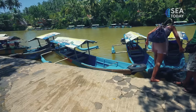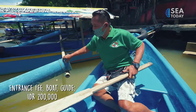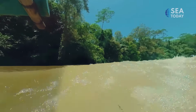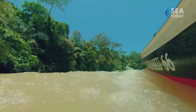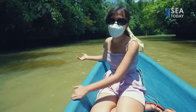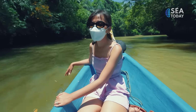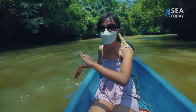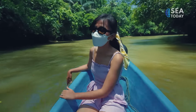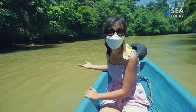Green Canyon is only accessible by boat, which can be rented at the Cisere dock. The journey takes around 30 minutes along 3 kilometers to get to the Cukang Tanah entrance. Well, it rained last night, so the water now is brown. Usually it's superb green, but that's what I love about the river, you know. The water is always changing, always flowing. Kind of like life, you know?